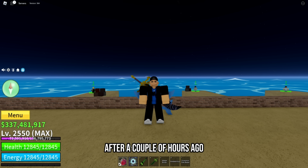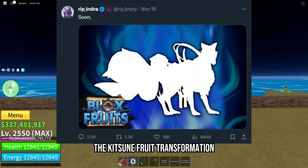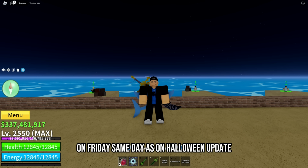A couple of hours ago, RIP Indra made a tweet. It just says soon. And he attached a picture of what looks like the Kitsune fruit transformation. Both Kitsune and the repair boat system will be added in the next update. So I believe that Update 21 will most likely be released this week or next week on Friday, same day as the Halloween update.